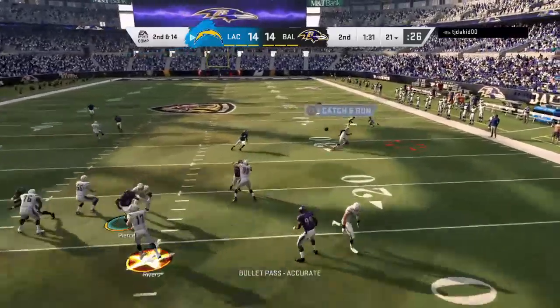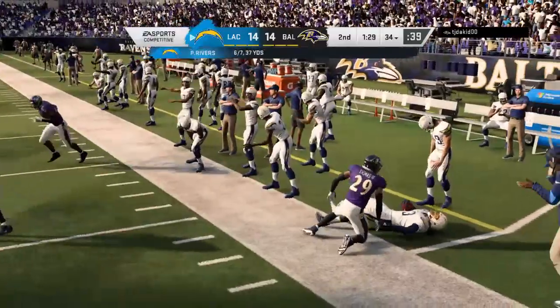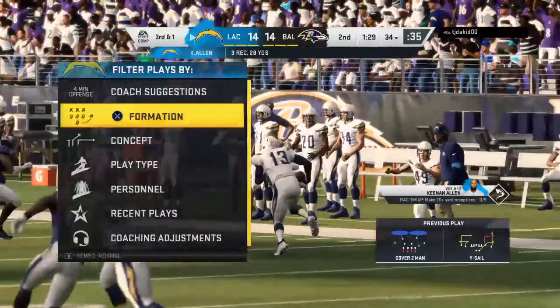Working out of the gun, Rivers for Keenan Allen, that's complete. If they didn't have that penalty a moment ago, it'd be a 1st down. Still a nice 13-yard pickup.